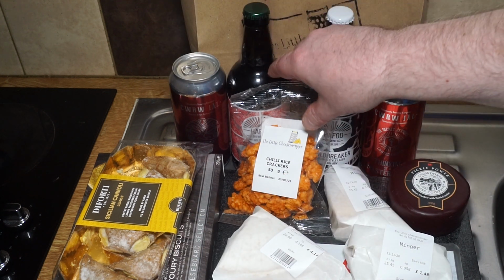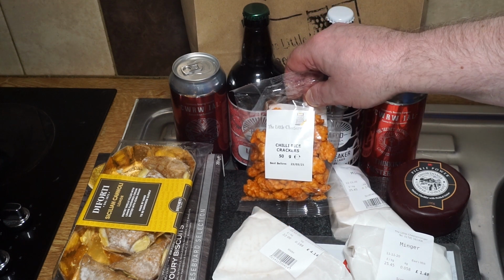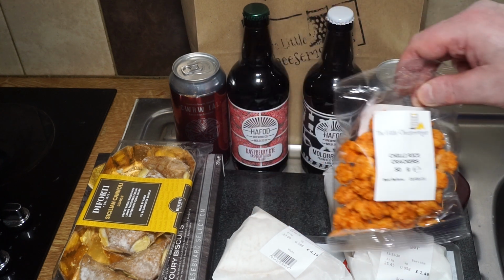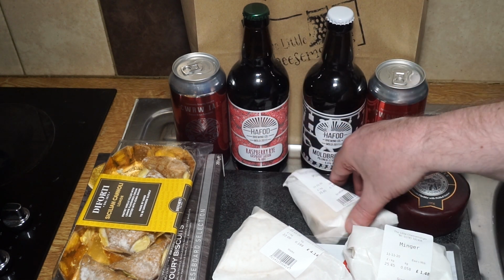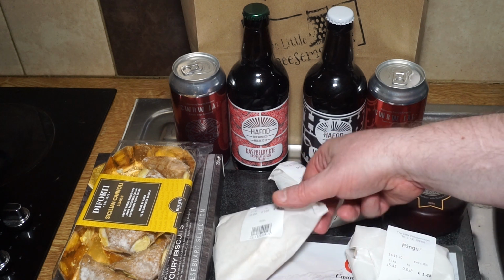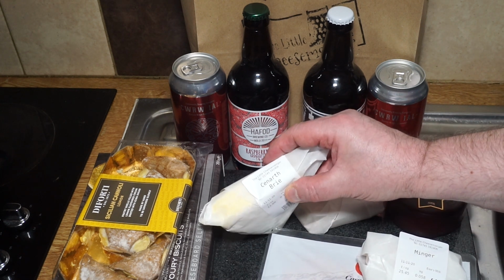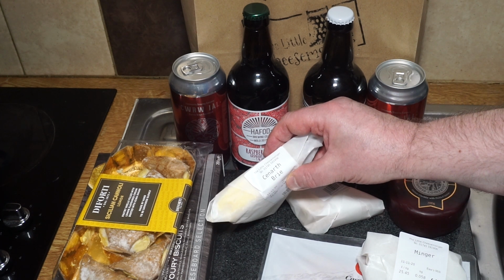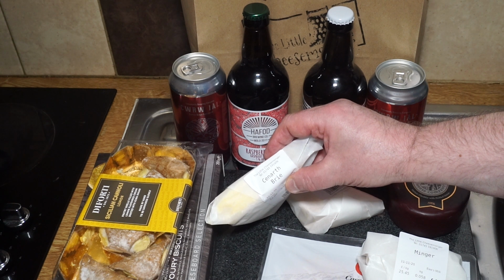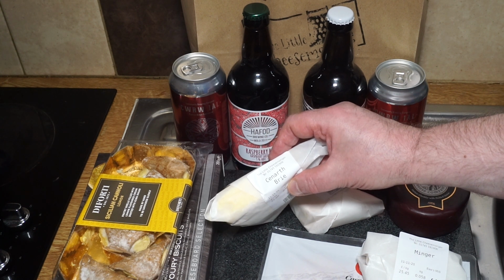To go with the beer, we've got some chili rice crackers, which are nice and sweet and crunchy. They're rather nice. I'll just take them out of the way. And my brother Richard likes his creamy Brie cheeses, so we got this Kenneth Brie, which is a Welsh Brie, and we'll open that and have a taste of it and let you know.